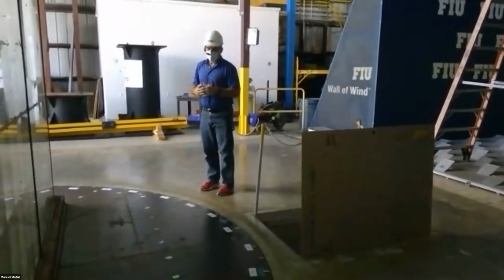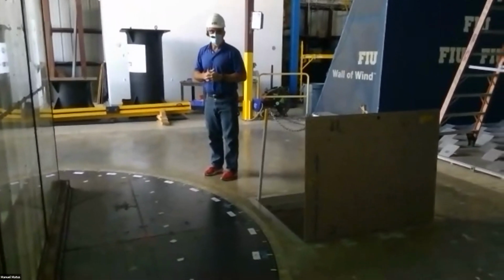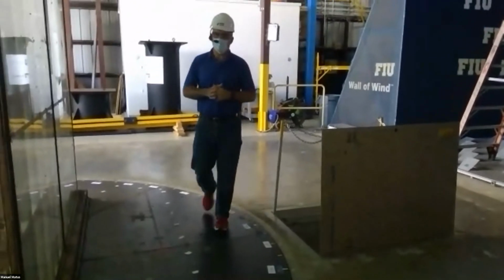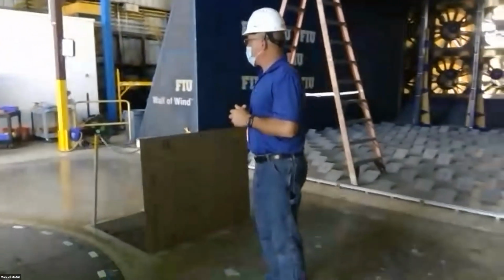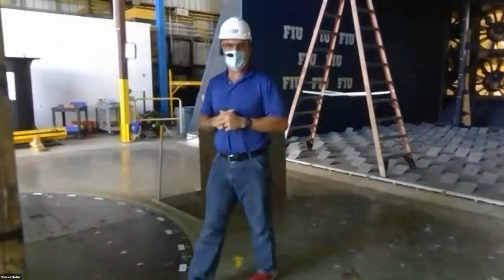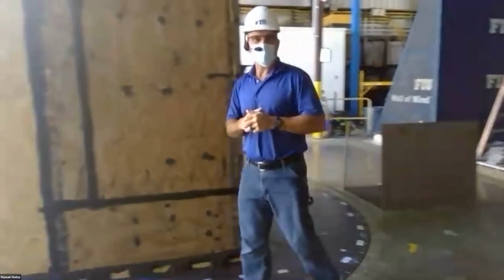This is new to us. We're working on creating that capability here at the Wall of Wind together with Lehigh. I don't know if I have any more to show. Let me know if I'm missing anything or if you want me to show anything else.